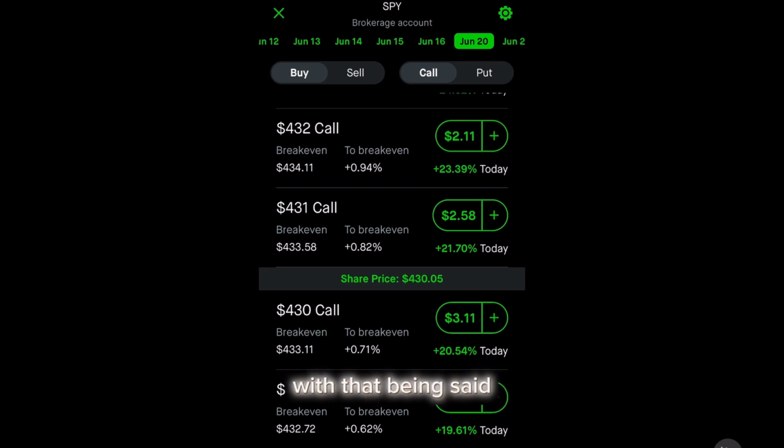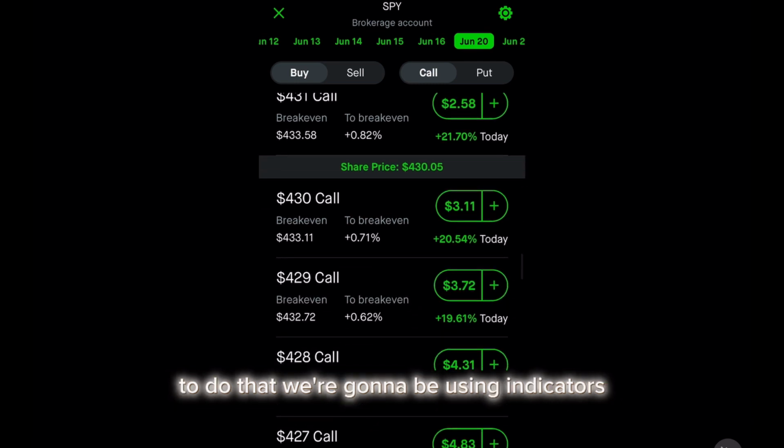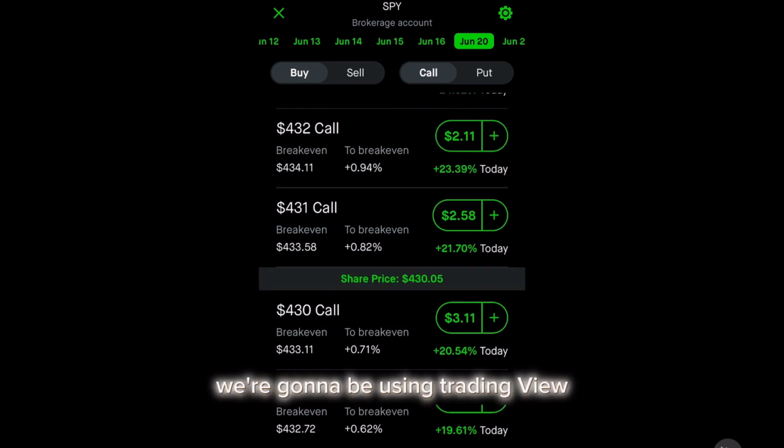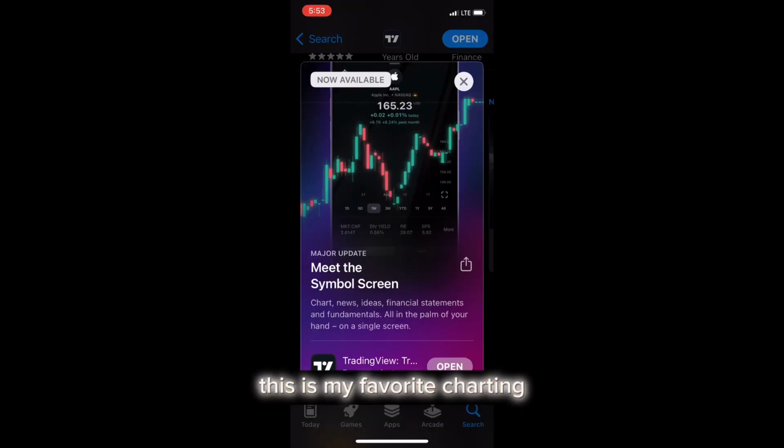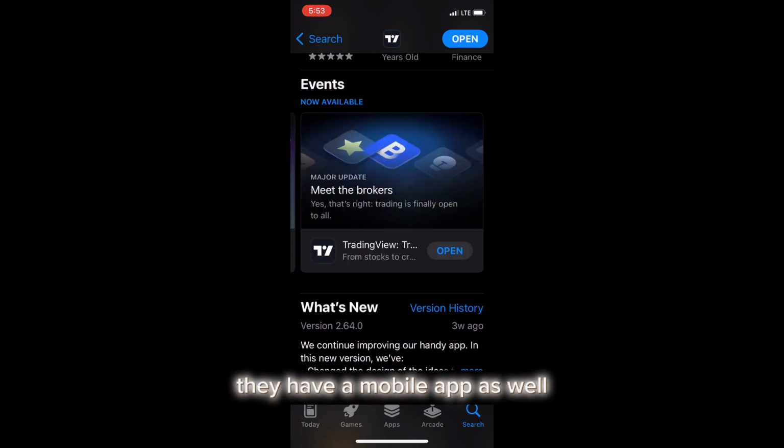With that being said, when you know how to enter the market, you have to know when to enter the market. To do that, we're going to be using indicators. Specifically, we're going to be using TradingView. This is my favorite charting software that I love to use. You could use it on the go. They have a mobile app as well.